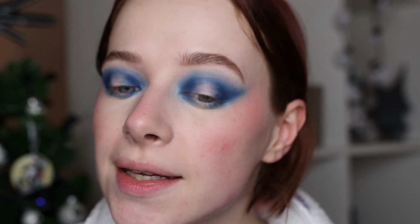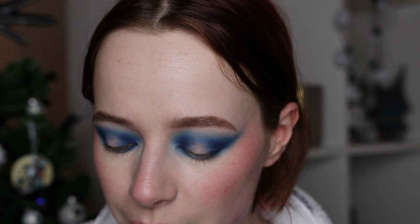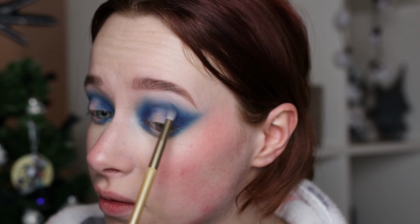Okay, the matte base is done on both sides. I must say, even though these are deep matte blues, this was pretty easy to blend out compared to some of my other shades in my collection. So this did impress me quite a bit. Okay, so now we're gonna get into all the magical shimmers.